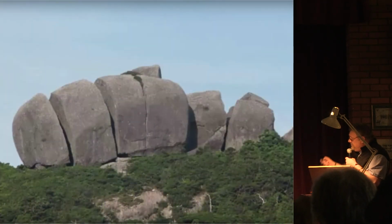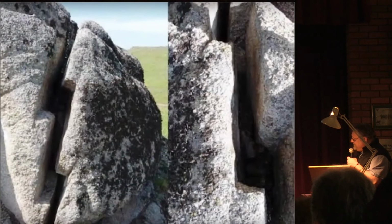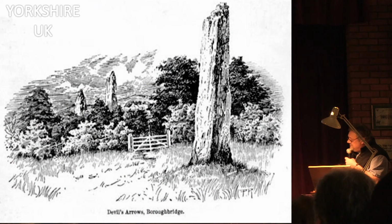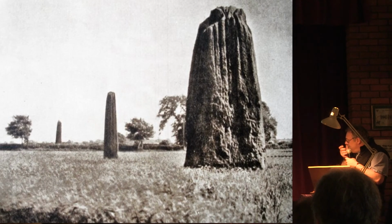Again, it just looks like somebody's cut up a bread loaf there, doesn't it? Crazy. Not just single cuts, but zigzag cuts as well. How do you do zigzag cuts in a rock? There are some things scattered around in this country, some of you will know, such as these.